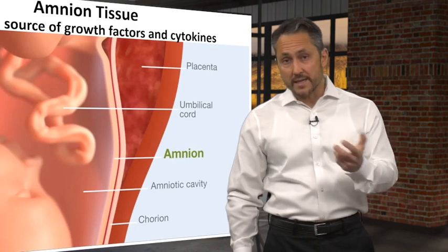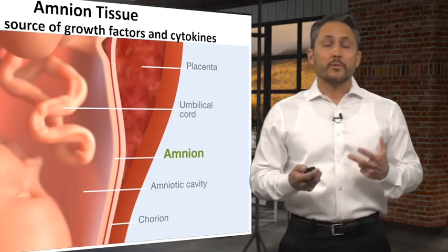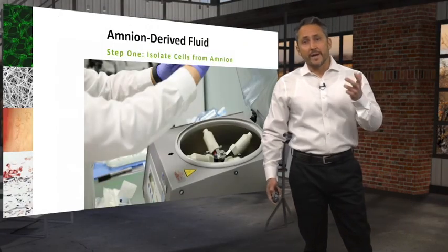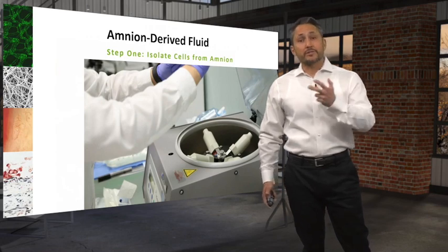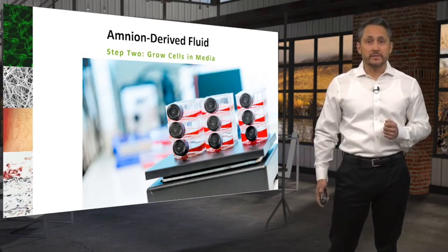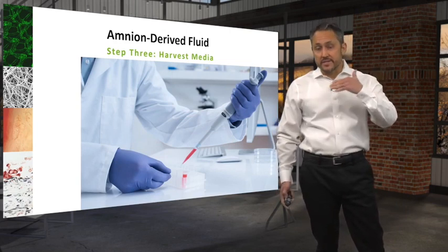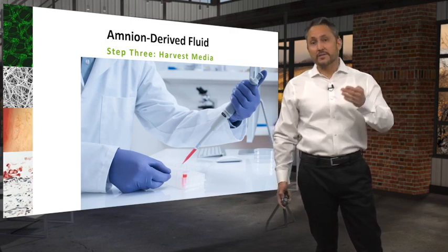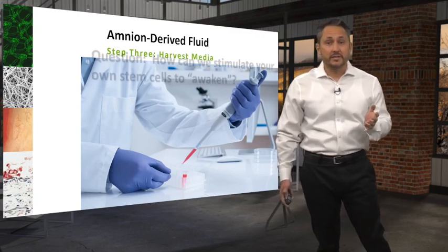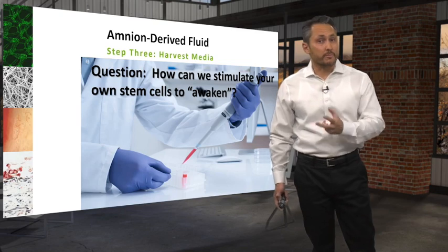So what we can do in the field is take this tissue and harvest a very youthful source of stem cells as well as growth factors and cytokines, and use them for regenerative medicine. That's exactly what's happening today. The tissue is harvested, we isolate the cells from the amnion, and we grow those cells, like you saw in the video, in a clean room laboratory, because we're essentially manufacturing. Then we pull off the media only, the environmental fluid that the cells have conditioned. It's rich with growth factors and cytokines, these chemical signals that tell nearby cells what to do. That's essentially how we can stimulate nearby cells in our tissues that have damage to wake up and go do what they're programmed to do.